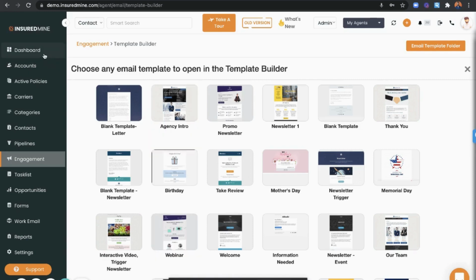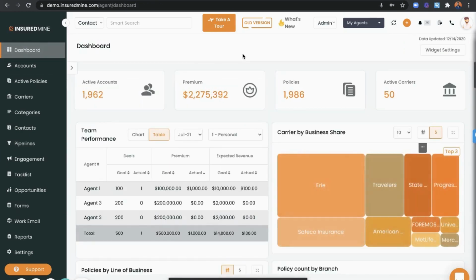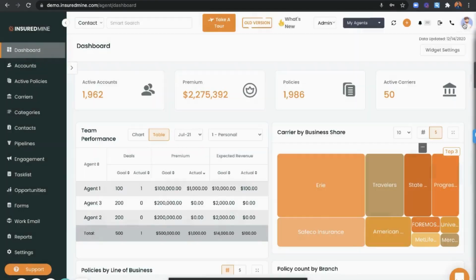We've talked through sales. We've talked through engagement. We've talked through a little bit of analytics, but maybe we're looking at a dashboard, and all of this is customizable, meaning leadership can see different things than agents. There is admin and agent level control, where I'd be able to see different pipelines, different data points based on who I am in the organization.